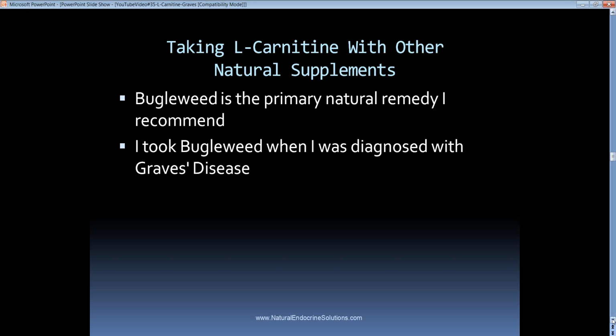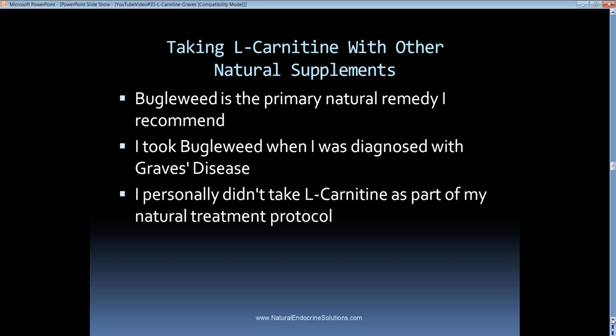To be honest, even though I currently recommend L-carnitine to some of my patients, I personally never took L-carnitine when I followed my natural treatment protocol, and the reason was because I wasn't aware of the benefits of L-carnitine at the time as it pertained to hyperthyroidism. But as I learned more about this supplement, I began recommending it to many of my patients, and it does seem to do a good job of managing the symptoms when taken in larger doses.